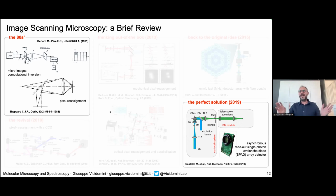I will skip all the history about image scanning microscopy because there were really clever people that tried to come out with some solution to take the idea of Colin and Bertero to implement a super resolution system. But I think that we have to wait until a few years ago, when we started to work on the idea of effectively introducing a detector that is perfect for image scanning microscopy, a detector that is perfect to follow the scanning of the beam. That's our detector that we introduced in 2019, a single photon detector, specifically a single photon avalanche diode array detector. But anyway, the idea is pretty old.